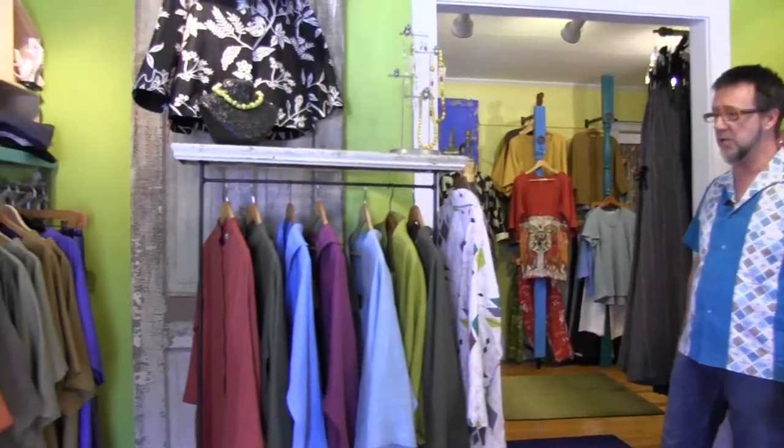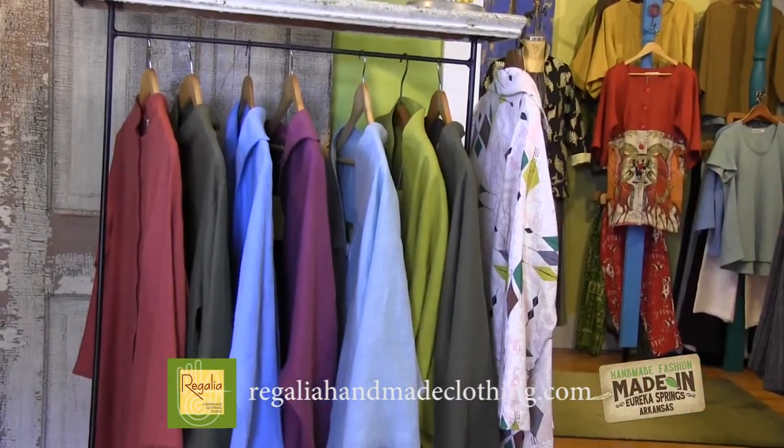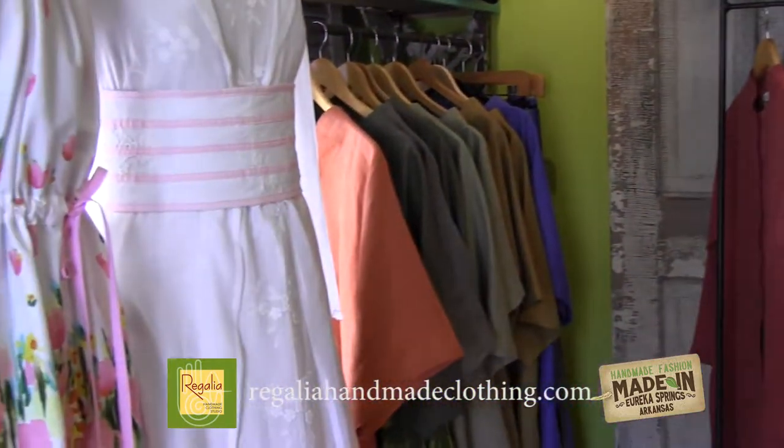The clothes in this room are pretty much things that can be ordered again in other colors and sizes. They're, for the most part, linen. They're all on the website. You can see the design. You can choose the color. You can call me and order or come to try it on in this actual space.